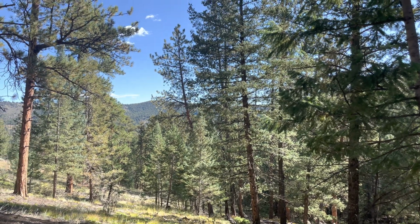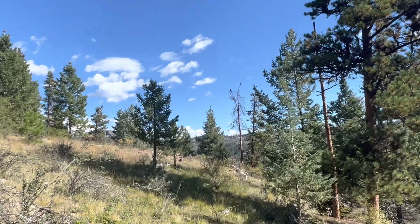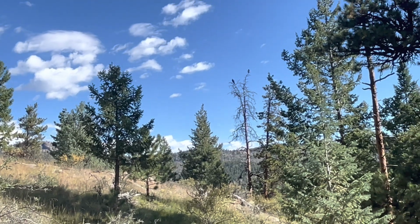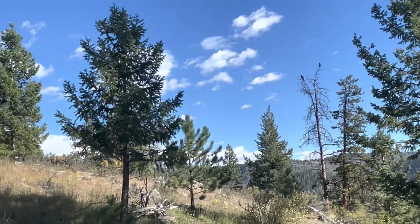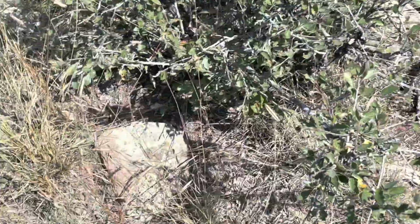Leo. There's two of them perched up right directly ahead, top of that dead tree. Leo, come here. Leo! What does that smell? There's something over here. Something's dead over here.